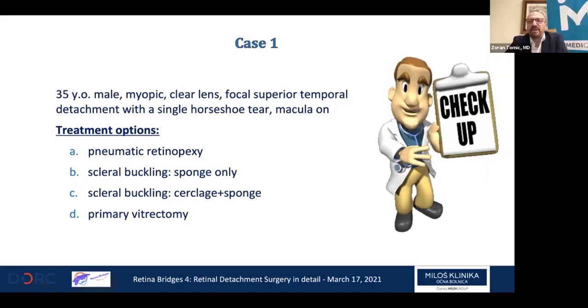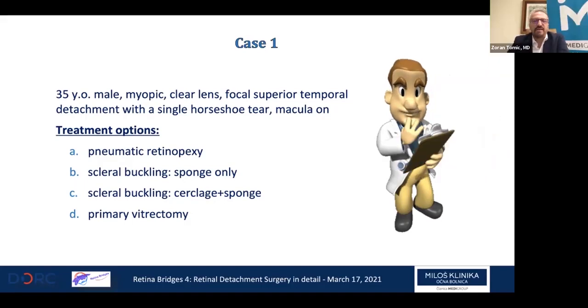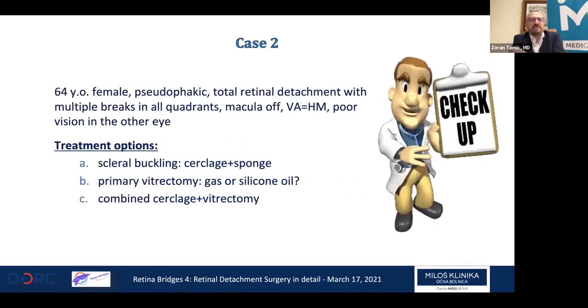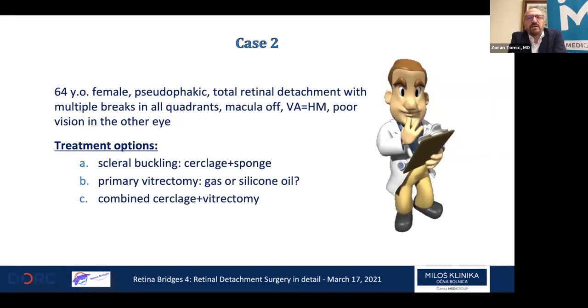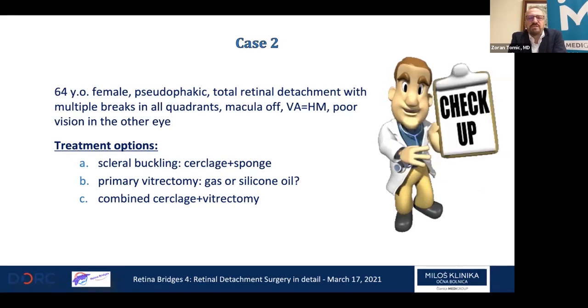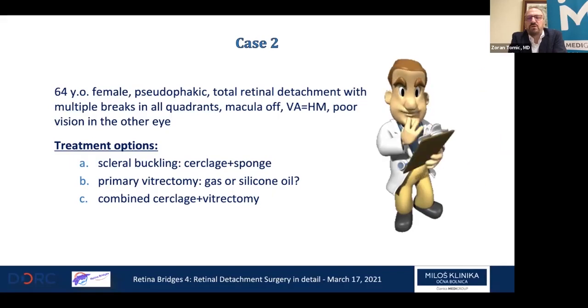Yeah, I agree completely. There is no PVD in this case, and that's what we did. We did the cryo sponge and air without puncture, and the retina was attached with one surgery, and the visual acuity was 1.0. Second case, 64 years old female, pseudophakic, total retinal detachment with multiple breaks in all quadrants, macula off, visual acuity was hand movement, and poor vision in the other eye.